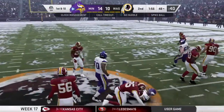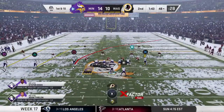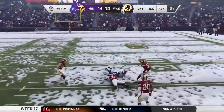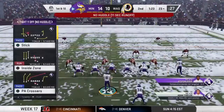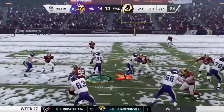And he'll be taken down, but not before he gets into enemy territory. It's a gain of 11 as the Vikings pick up the first. Off the play fake, Arnold. And Diggs has it. And he goes down, but not before getting this inside the 25. That one goes for 24 yards. They run on first down with Jackson.